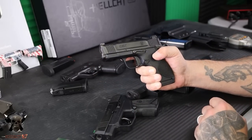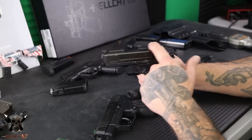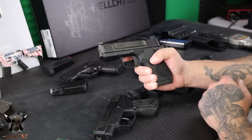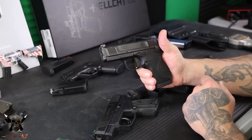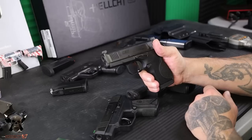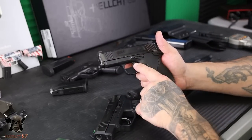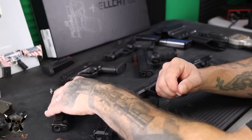It's not a bad shooter, man, but the cons, no optic provision here, which is a big deal in today's market. And also, I'm not a huge fan of guns with safeties on them. And this one, you have to use the safety. All of that aside though, this trigger, horrendous.